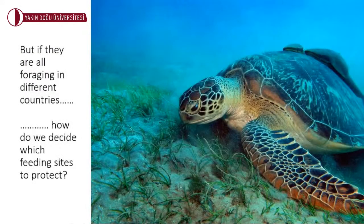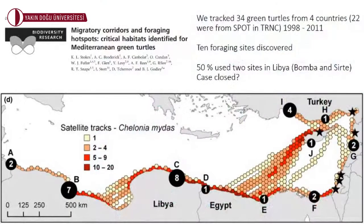We did a good job at the nesting beaches, but there may still be a threat in foraging grounds. If they are all foraging in different countries, how do we decide which feeding site to protect? Between 1998 and 2011, we tracked 34 green turtles from 4 countries. 22 were from our project in TRNC, which led this work through Exeter PhD student Kimberly Stokes, who published a study in the journal Diversity and Distributions. 10 foraging sites were discovered.